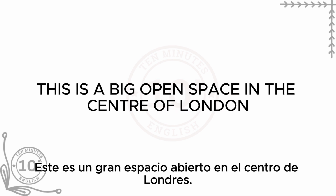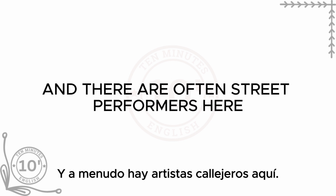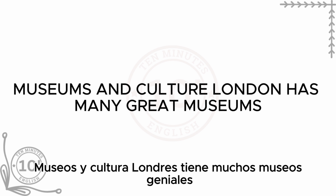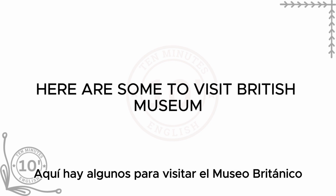Trafalgar Square. This is a big open space in the center of London. You'll see a tall column with a statue on top, and there are often street performers here. Museums and culture. London has many great museums, and the best part is that many of them are free. Here are some to visit.